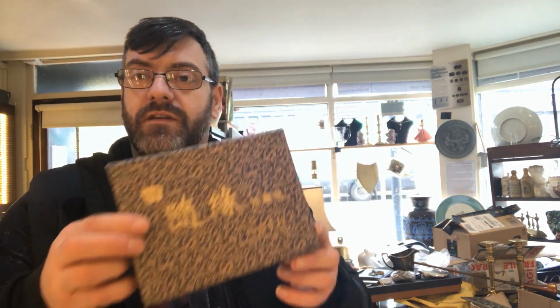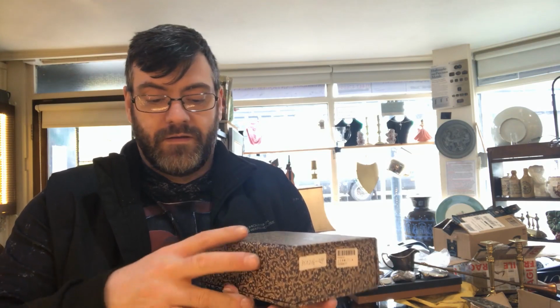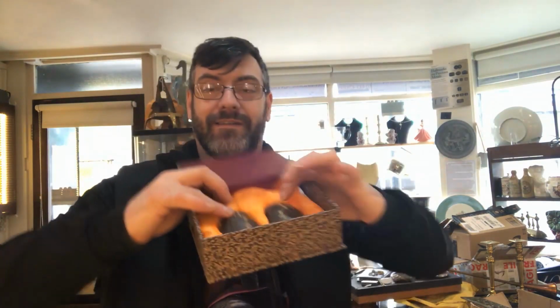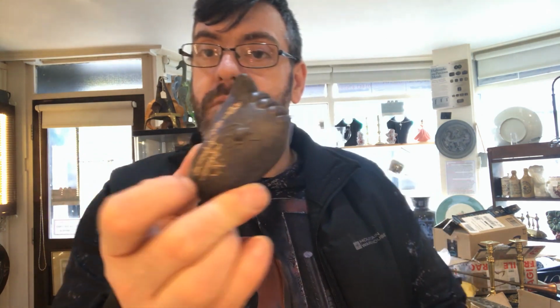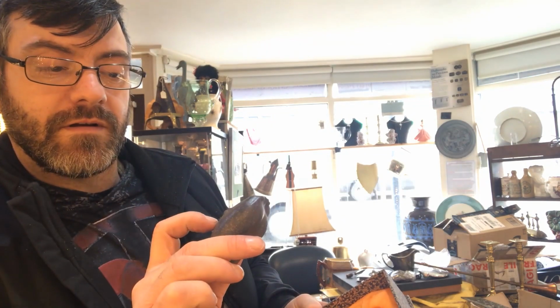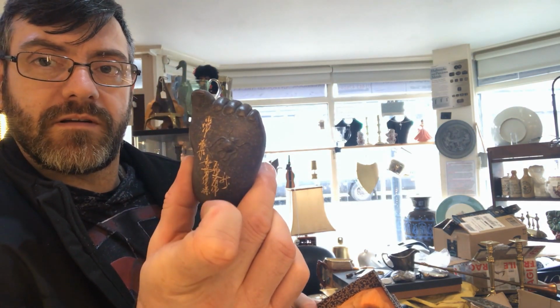You look at the box, you instantly know it's Chinese. So, you open it up. I have got a pair of Chinese pottery feet. But they're like a rattle. They've got calligraphy on them, which is the Chinese script. There's two of them, obviously left and right foot. And they are, I believe, given as a christening gift for good luck. I just noticed they've also got a beetle of some description on the top. Quite cute.